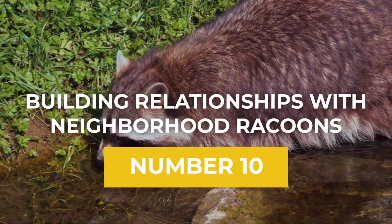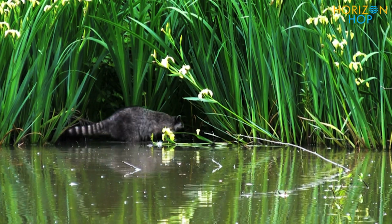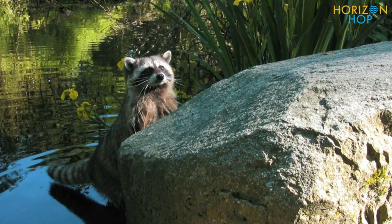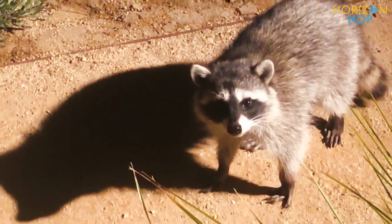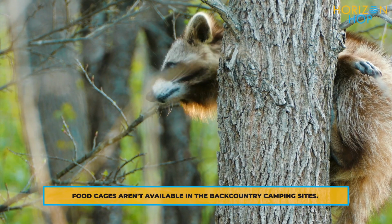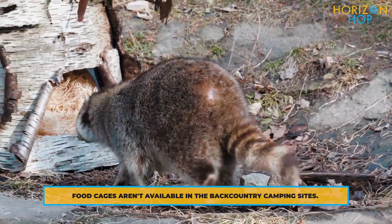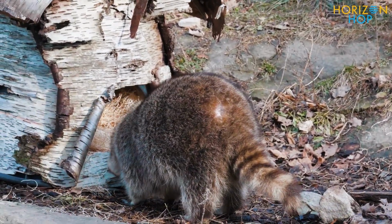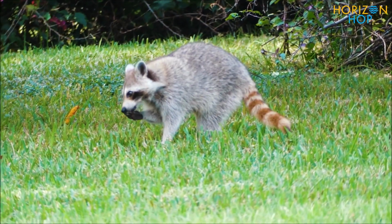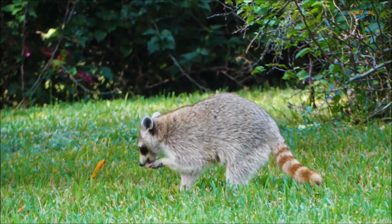Number 10. Building relationships with neighborhood raccoons. Camping on Cumberland Island is a great way to become acquainted with the island's abundant raccoons and their charming, opportunistic ways. Although the food cages provided at Sea Camp locations are useful for stowing away food and hygiene items, campers should be ever vigilant. You never know when one of these brazen creatures may swoop down and circle your tent in broad daylight for some of your delicious snacks.